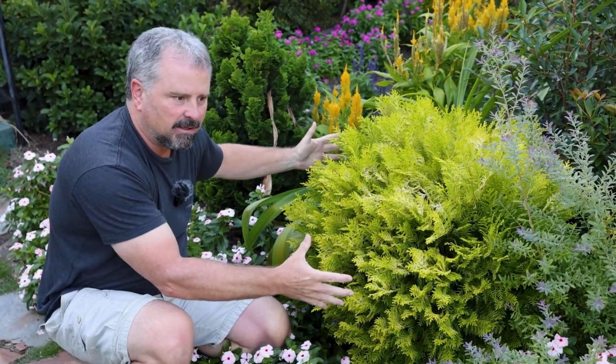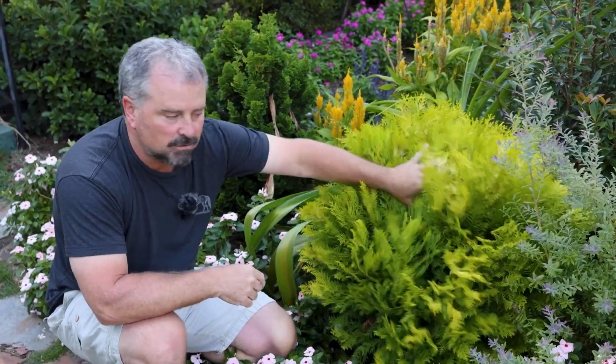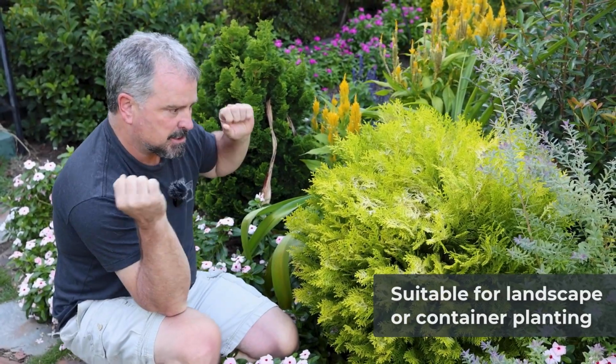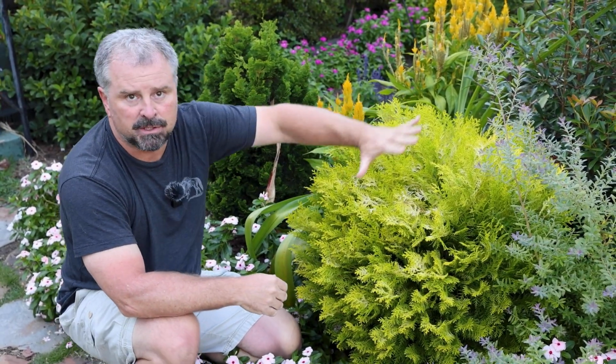Again, I'm going to prune it in the late winter and control the size some, but I'm going to try to let it come back out and have this kind of loose form occasionally. Make a great container plant, and then just in general, like I'm using it, just one big pop of color here in the middle of some different textures and different foliage colors.